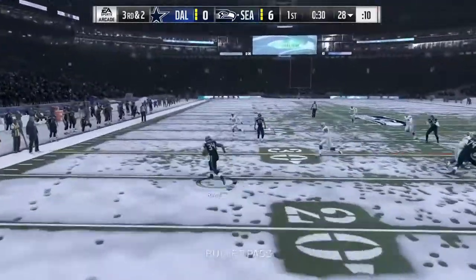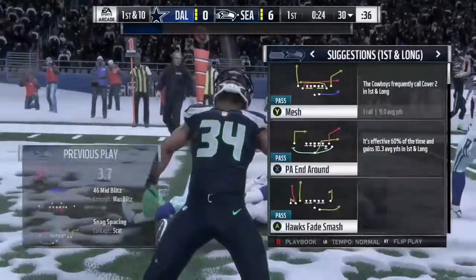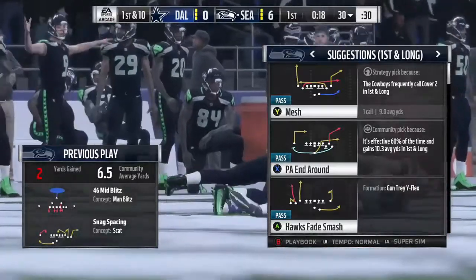Third and 2. Now Wilson. Out to the flat. That's complete to his running back. Just a gain of a couple, but good enough to keep the drive rolling. How about that shuffle pass? Or if you want to call it the shovel pass, that's fine too.